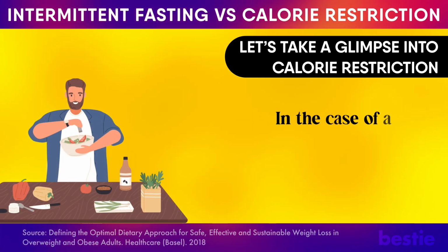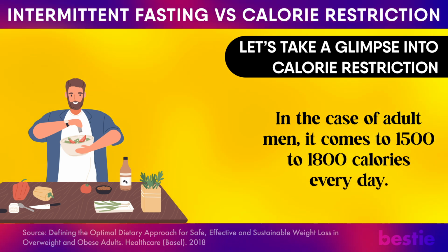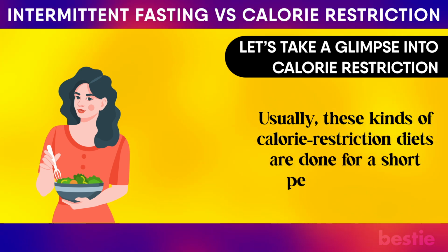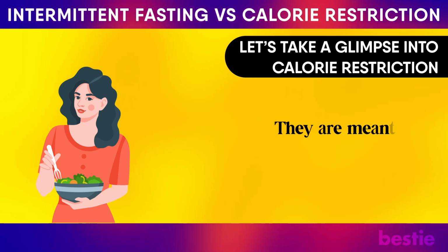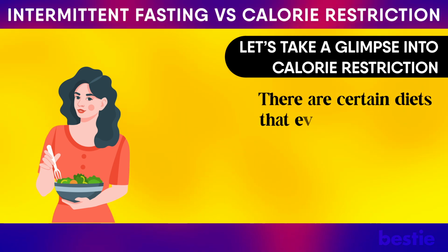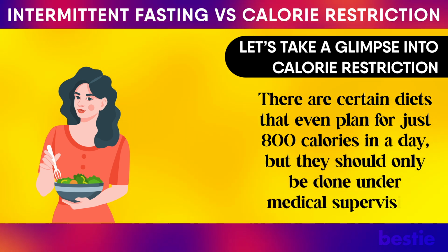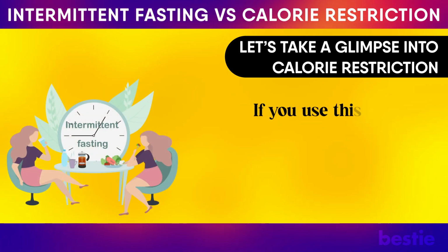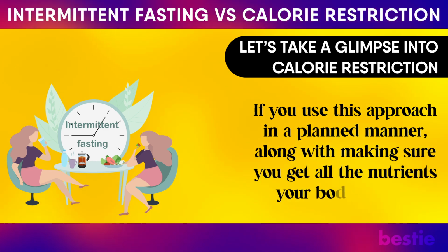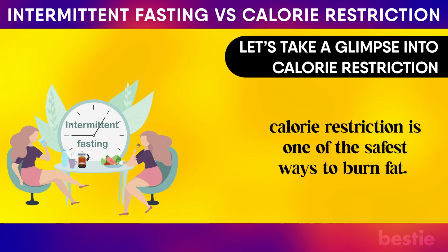In the case of adult men, it comes to 1,500 to 1,800 calories every day. Usually, these kinds of calorie restriction diets are done for a short period of time. They are meant to cause a drastic amount of weight loss. There are certain diets that even plan for just 800 calories in a day, but they should only be done under medical supervision. If you use this approach in a planned manner, along with making sure you get all the nutrients your body needs, calorie restriction is one of the safest ways to burn fat.